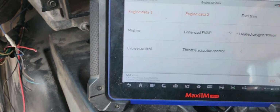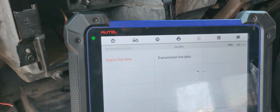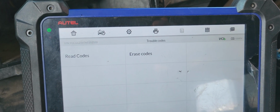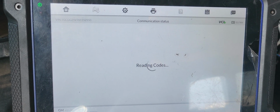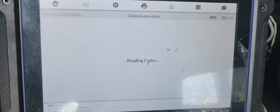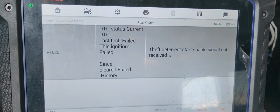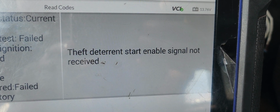But if we come here and try to look for the codes, go back, trouble code, read code. Is this the engine? On the engine, or on the BCM, you will see that theft deterrent signal not received. Current, and you see, this is code 1626, theft deterrent start enable signal not received.